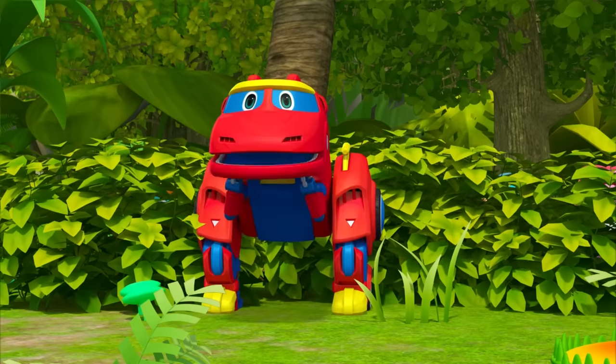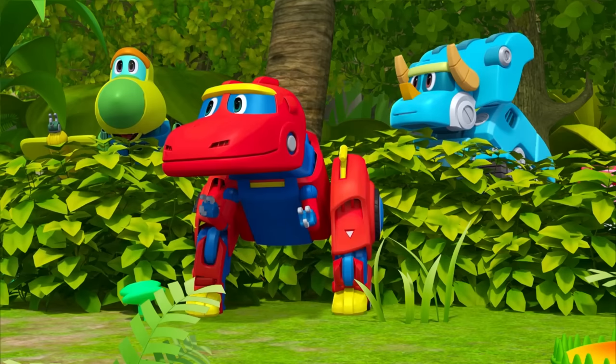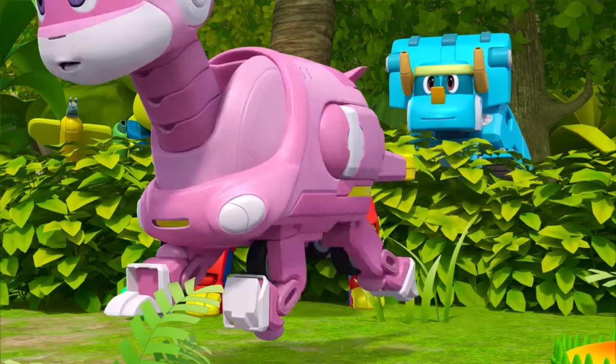Whoa! It's a new dinosaur species! It's a Stegosaurus! Whoa, look at their shiny plates! Hey, it's Stego! Let's go over and say hi! Okay!